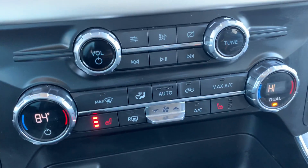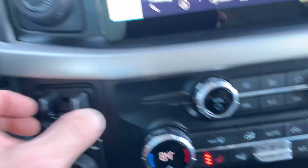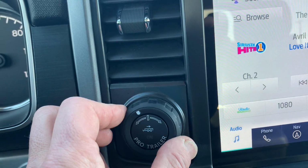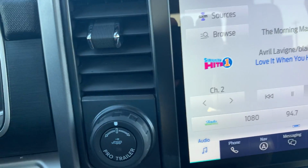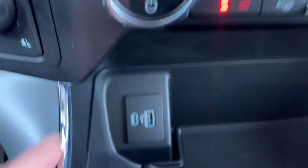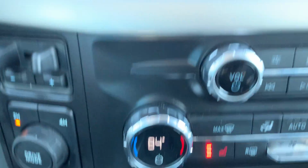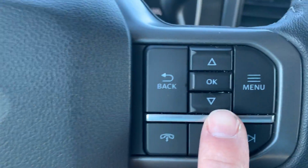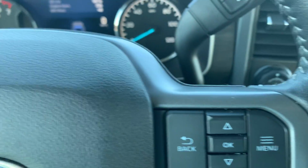Heated seats, your air control, all that, integrated trailer brakes. Look, it'll even guide your trailer for you. This is for trailer turning, and when you're in reverse, it'll turn the truck. Dual climate controls down here, Apple CarPlay, Android Auto. Man, Bluetooth capabilities all right here. I'm sure that's what that is.